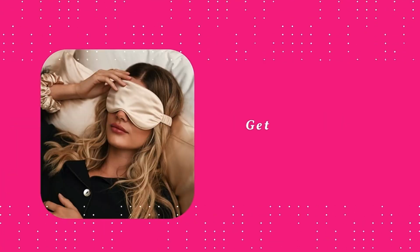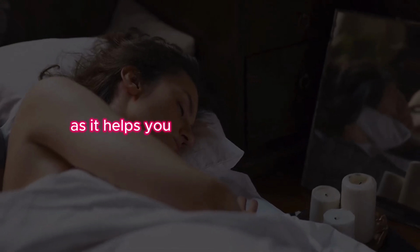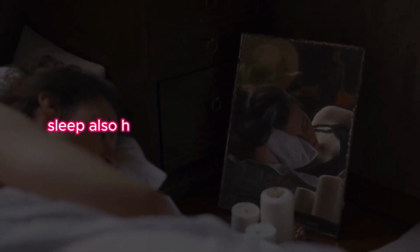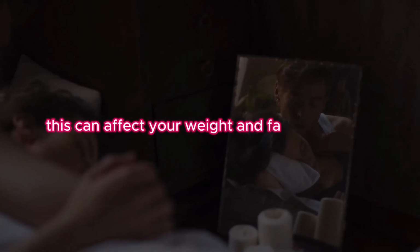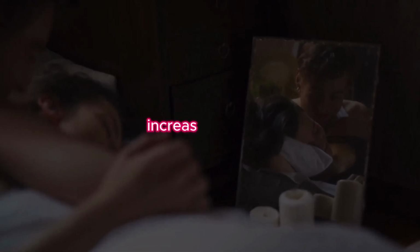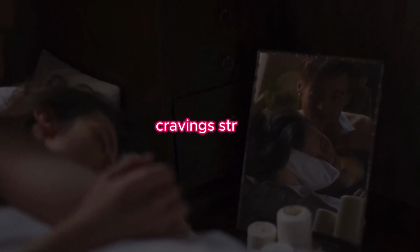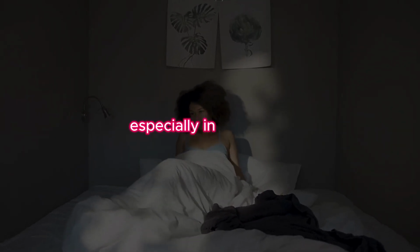Get enough sleep. Sleep is vital for your health and well-being, as it helps your body and brain recover, repair, and rejuvenate. Sleep also helps regulate your hormone levels, appetite, and mood. This can affect your weight and fat distribution, as well as your facial appearance. Lack of sleep can cause hormonal imbalances, increased hunger, cravings, stress, and inflammation. This can lead to weight gain, especially in your face.